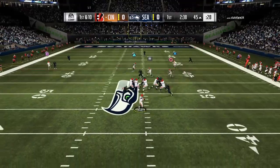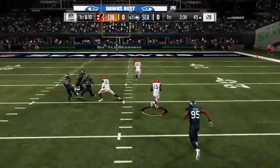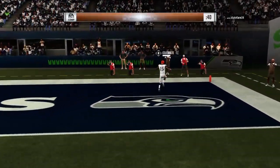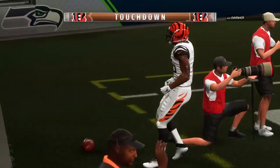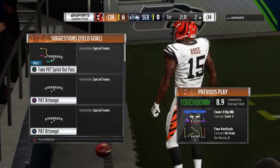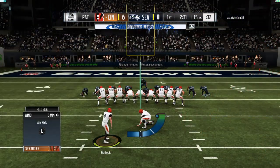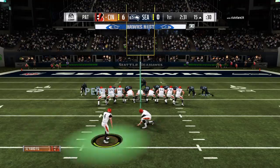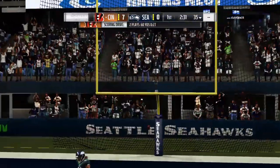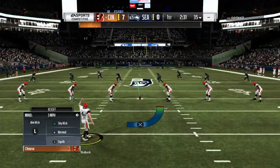On 1st and 10, here's Andy Dalton. Over the middle, that's caught by Ross. Pass down the numbers. There he goes. And all the way in for a Cincinnati score. A big play there. 45 yards. And the Bengals are going to take a first-quarter lead. Extra point up and good by Bullock. And that makes the score 7-0.